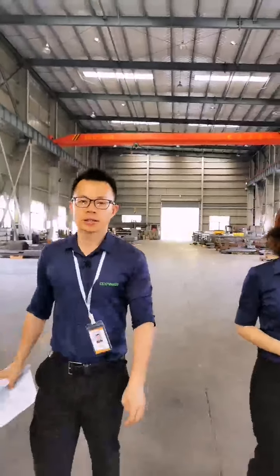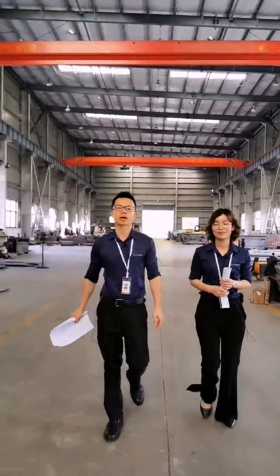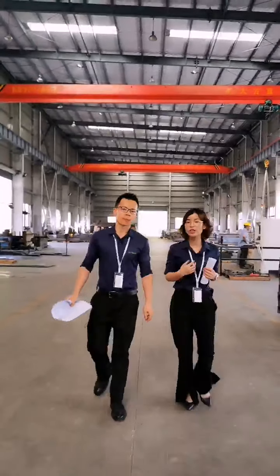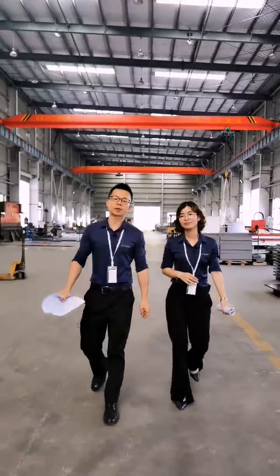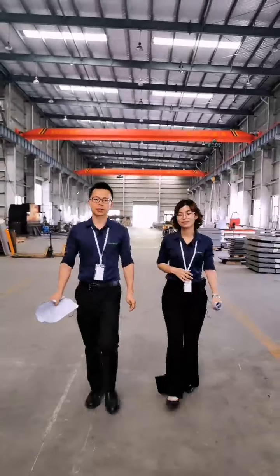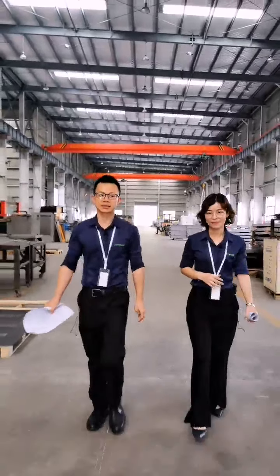Okay. We are almost finished with the tour of our canopy workshop, and after all these processes are done, the canopies will be taken to our powder coating workshop for painting. Yeah, because now the environmental control in China is quite strict. I think it is quite good for humans. Yeah, that's right. And on Saturday morning, we will take you to visit our powder coating workshop. So please remember to check out our live show for the next following 10 days.